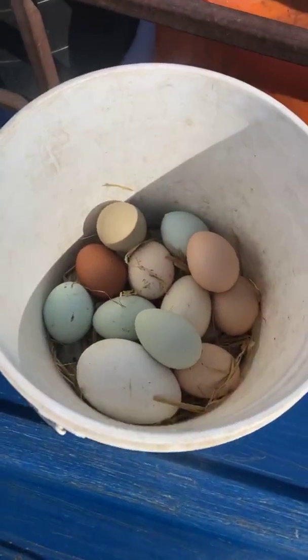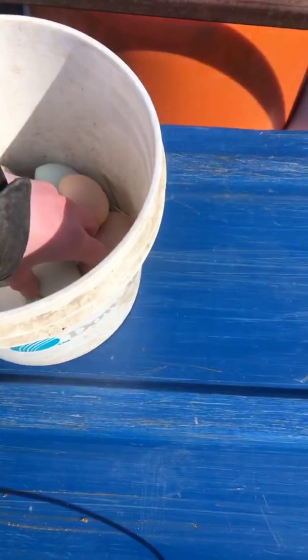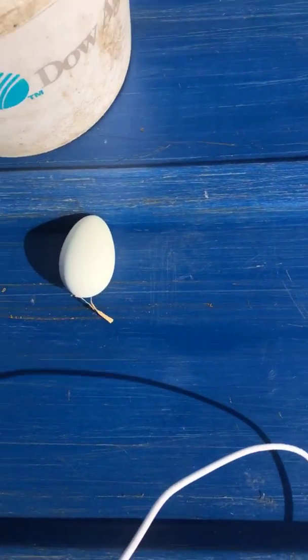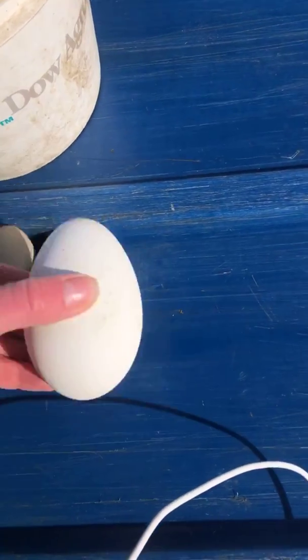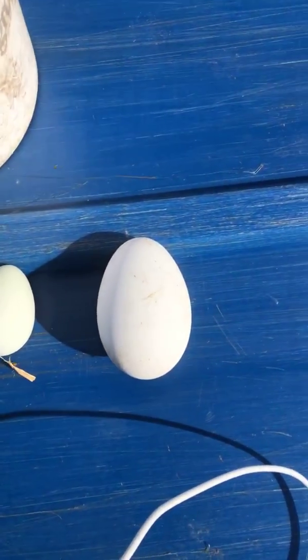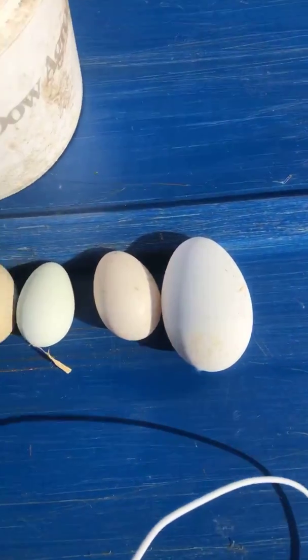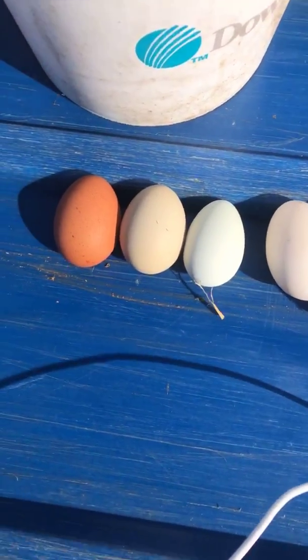So we're going to look at some of the eggs. This is what my collection of eggs looks like from this morning. Most of them are chicken eggs, but there are some bigger ones. So this is a goose egg. And this is a duck egg. And then these three are chicken eggs.